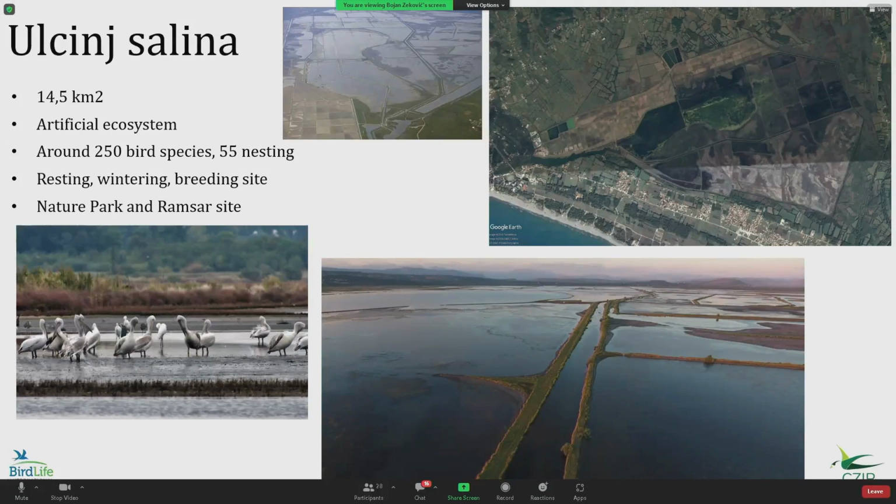So Ulcinj salina, as I mentioned on the picture, right on the top, you can see the map of Ulcinj salina, a lot of basins. This is different from what we saw before. So we have this new part from 79 called New Salina, and basically this is the area which is almost 15 square kilometers, and this is one of the biggest salinas in the Mediterranean. As we know, salinas are artificial ecosystems, but this is also very important for the aspect of birds and also nature conservation. And it is one of the examples where ecology and economy can go by each other, and they depend on themselves.